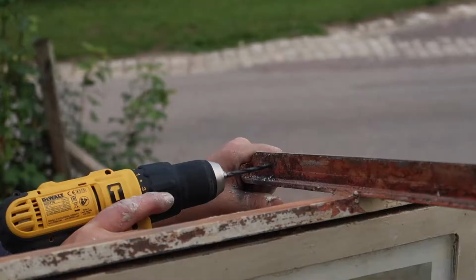All of the glass is now out, and now we've just masked up the windows, ready for some paint, and we're just going to be drilling some holes through.